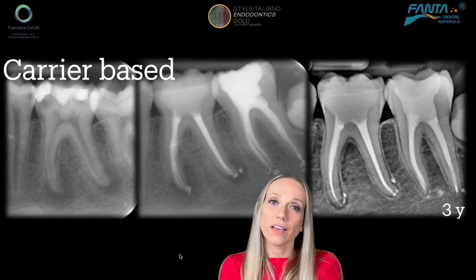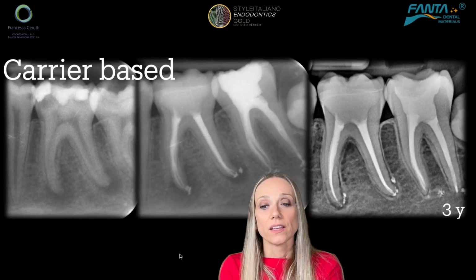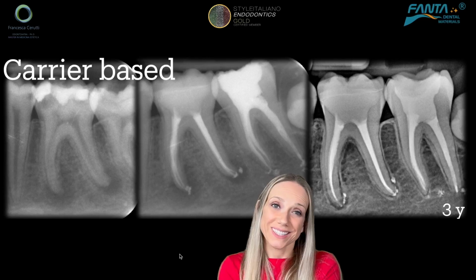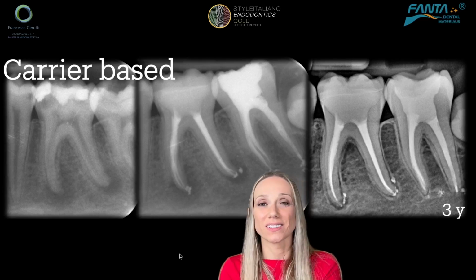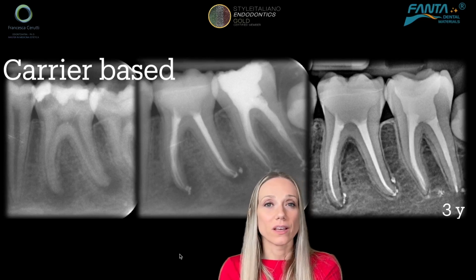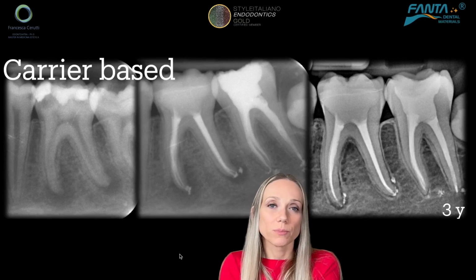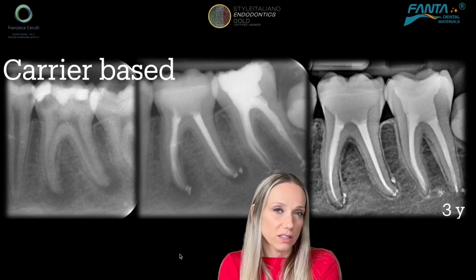I hardly ever use carrier-based technique. The only situations in which I find it extremely useful is when the patient doesn't allow me using another technique. For example, in a low compliance patient with maybe some physical or health problems in which I have to do everything as quickly as possible, yeah, maybe I can use a Thermofill, but just in this case.